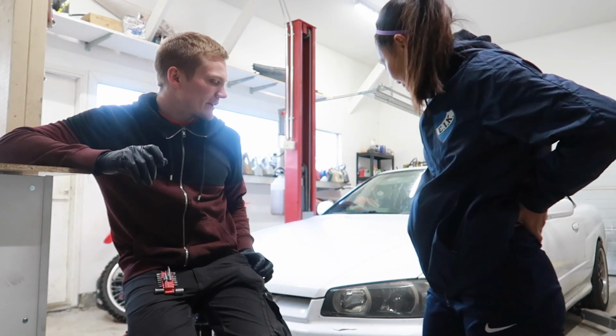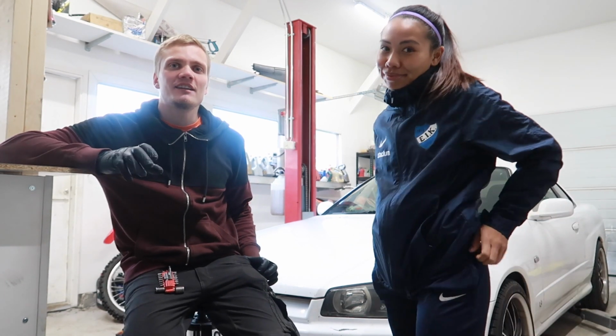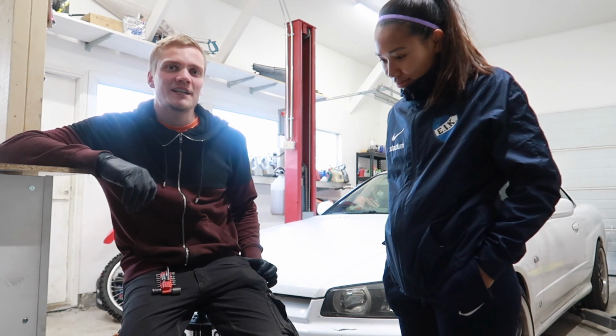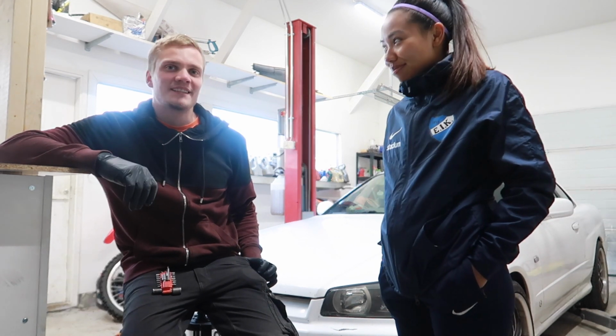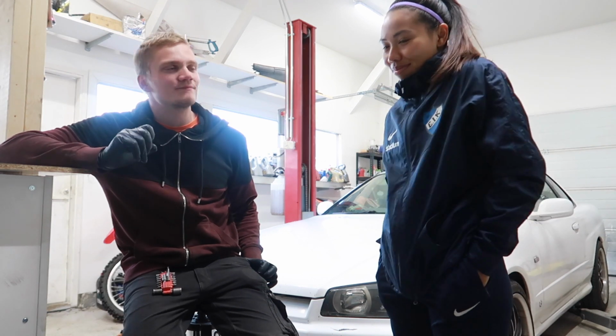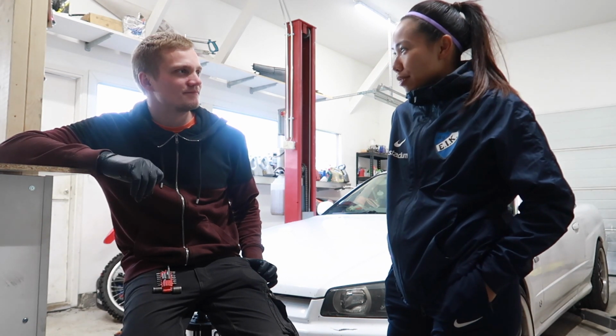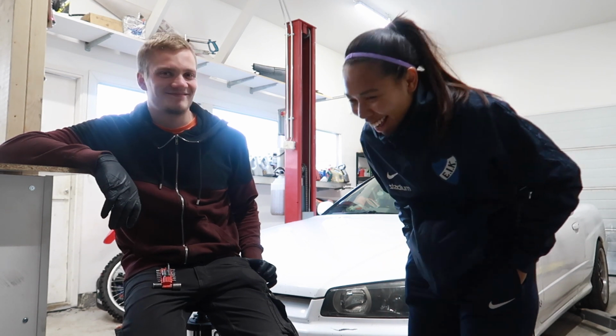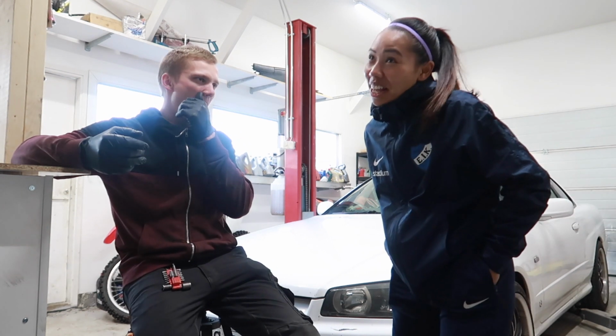Skyline is a very well balanced car, drivetrain and engine and all. So in order to have a little better control of the car, we need to make it a lot stiffer. So that is what we are going to do. That's step one for me to start to drift. A more balanced car.